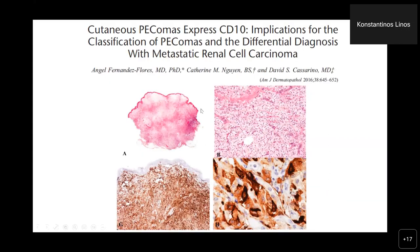And the other, if you use out of date stains like CD10, it can actually be confused morphologically with renal cell carcinomas, which we know metastasize to the skin. So you don't want to call something that is a primary PEComa a metastatic renal cell carcinoma. That would be a disaster.